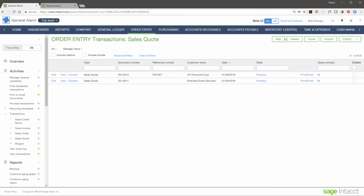Now with that posted, it's brought us back to the same page, this list that we looked at, but there's a new link here. It's called Convert. And so from this point, and I can also do this from the transaction screen itself once it's posted if I want to go back to it and look at it. But right here, I can click Convert, and I can see that I can convert this to a sales order. I could also convert it to another sales quote. If I want to convert it to another sales quote and then edit it to change something, maybe I'm creating multiple quotes with different options for a client or something. But I can go ahead and create the sales order.